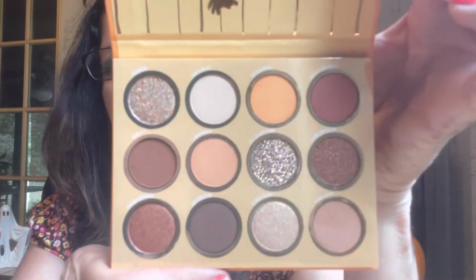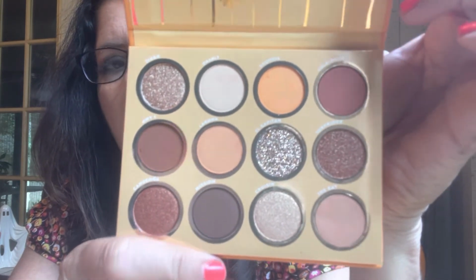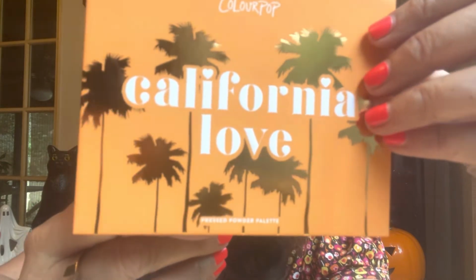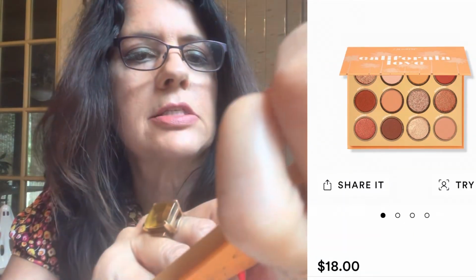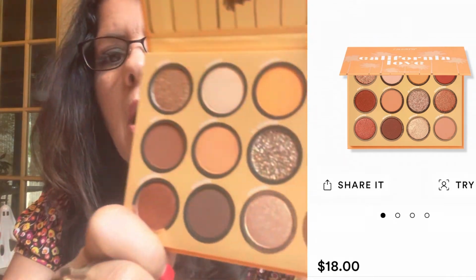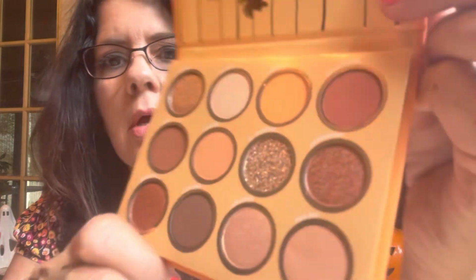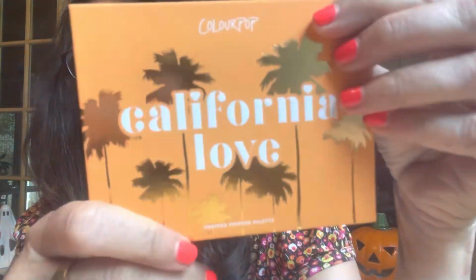This one is the California Love palette. Now this is the Colourpop Ulta exclusive. It's not available on the Colourpop website, but you can still get it over at Ulta. This one is $18, and this one has just got some great coppers, yellows, browns. It's got some glitter in it and some shimmers, but I love this for $18, and you can get over to Ulta and get it.